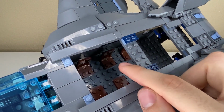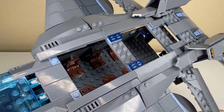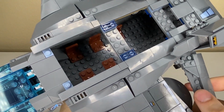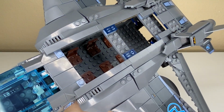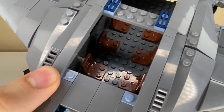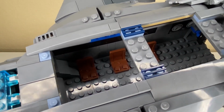An interior space like this kind of brings me back to sets that were being released around the time of the Avengers 2012 movie. LEGO sets and standards were quite different, so the interior of some ships back then were quite basic with just the seat builds being in there just like this. So despite being a 2023 set and I would have liked more detail in there, it kind of brings me back to some older days in LEGO.